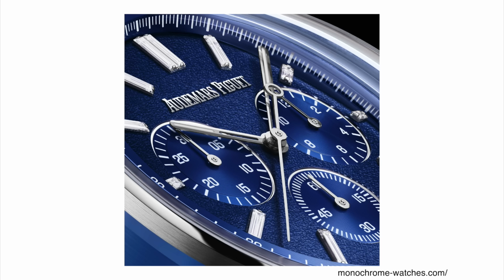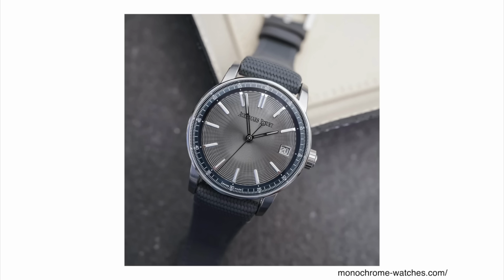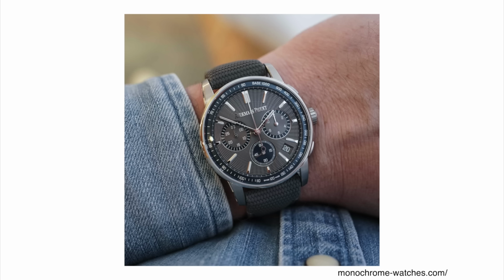And lastly, we got a couple of new gray dials for the Code 1159, but this one in stainless steel. So there is the chronograph version as well as the time and date only version. In terms of the case, they come pretty much in the same case, 41mm. However, the time and date version is slightly thinner, 10.7mm in case height as opposed to 12.6mm in case height for the chronograph version. Both versions are powered by in-house movements.